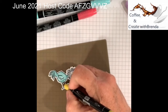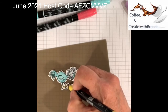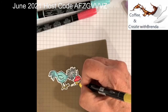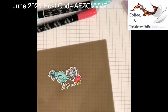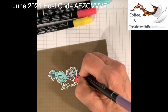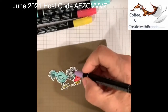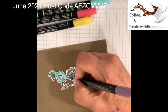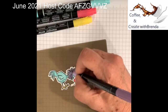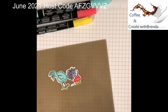All right, I'm going to color in the little chicken legs. And this is Daffodil Delight. I'm also going to do the wrapper of our cupcake. Then I'm going to take Highland Heather and color in the candle, and then I'm also going to color the hair on this. I call it a rock star chicken because it's got all the floppy hair, and there really are rock star chickens.